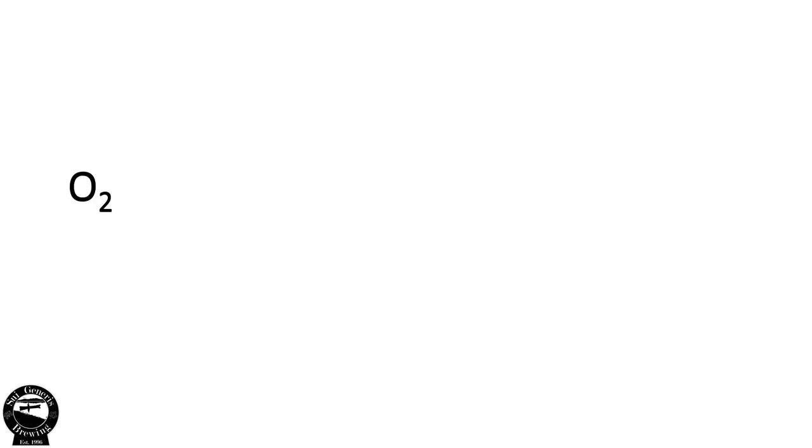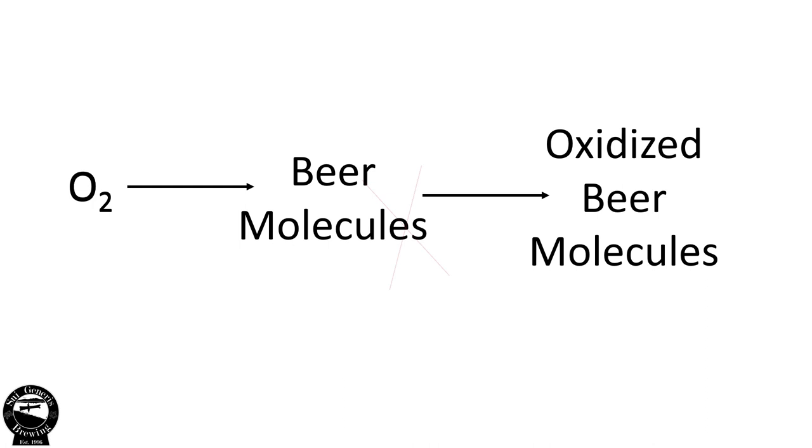So that brings us to how metabisulfite works. But before we get into that, we actually have to take a little side trip and talk a touch about oxidation. Now, many people have kind of a naive expectation of how oxidation works. They think that you have oxygen, it gets into the beer, it reacts with molecules in the beer, forming oxidized beer molecules. And that's actually wrong. It's a lot more complicated than that.